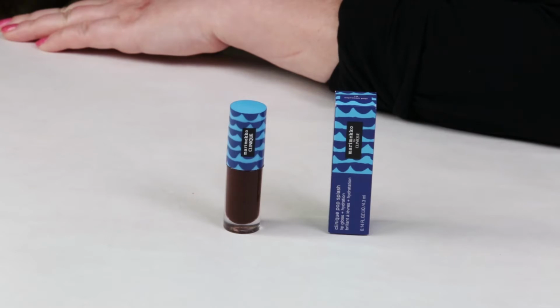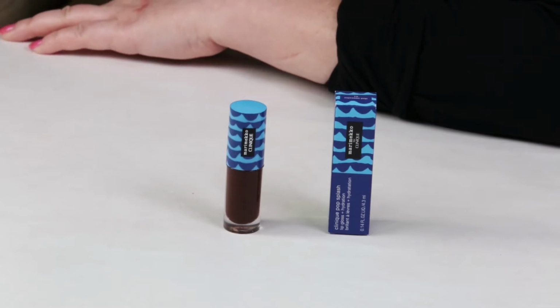So Clinique has teamed up with Marimekko, which is a Finnish textile design group. They make textiles, dresses, clothes, home furnishings. So Clinique has teamed up with them to collaborate on this lip gloss, which is probably why they have a fun, different kind of packaging this time. They sell for $18.50, and they definitely have a lot of different colors. The color I picked up is called Espresso Pop, and it's actually what I'm wearing right now. So let me give you a little review.